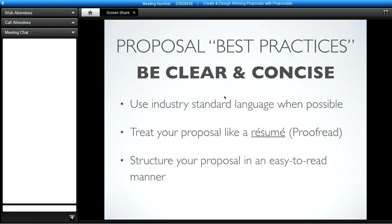So, another best practice, which is to be clear and concise. In other words, try not to be generic. Be specific about specific parts or tools or methodologies that you plan to use. Giving the customer the confidence that you're knowledgeable and qualified to be able to take them on is something that they'll be confident with. Again, you want to treat your proposal like a resume. Make sure you don't have typos. Be sure that you go through it with a fine-tooth comb. Have someone proofread it for you.